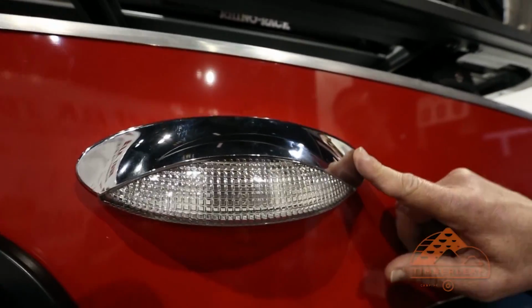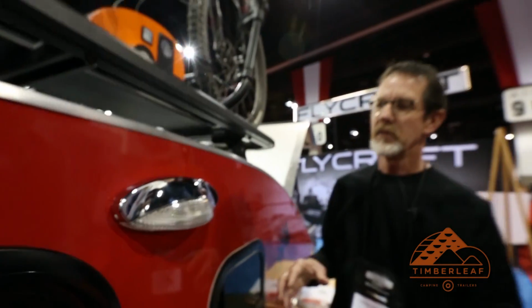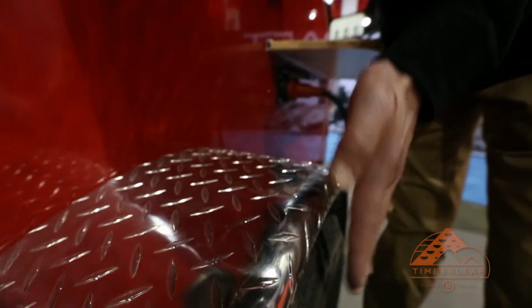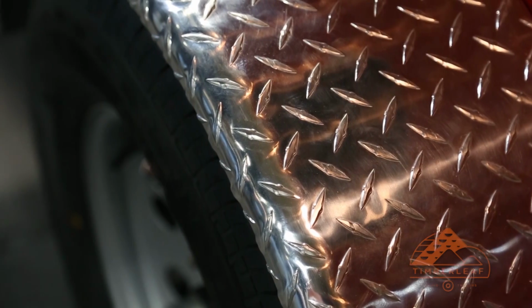Like this porch light, this is not at all a typical porch light for a teardrop trailer. It has that elliptical shape. The standard porch light is just a rectangular shaped light. In other words, this one has that elliptical shape that mimics the teardrop shape of the trailer. Other things, like my fender here matches the width of my tire. Most fenders hang over the tire about 2 inches. Again, it was just one of those things I obsessed about. It was important to me.